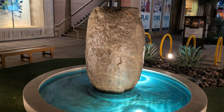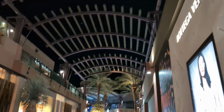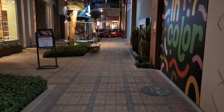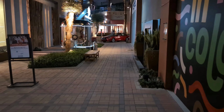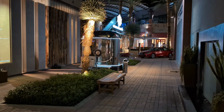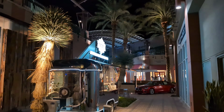There it is, 4K, 30 frames per second. Let's go and check out 60 frames per second. All right, switching it up to 60 frames per second, 4K. Now this ice cream place right here, they got some of the best ice cream you can get right here in Palm Desert. Very, very good. It's called the Perfect Pint.